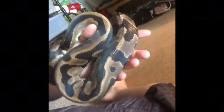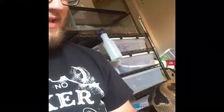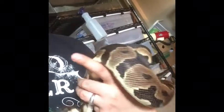Really like the leopard gene bred into stuff, and I didn't really need him, I'll be honest, but found a really good deal on him, so couldn't pass him up. I'll find somebody to breed him to, I'm sure, but he's really, really pretty. By themselves, leopards are nothing insane. It's just pattern morph, pattern variation. But when you breed them into stuff, they get really, really pretty.